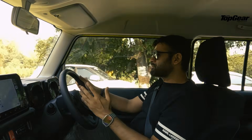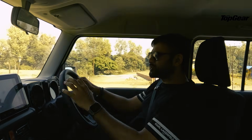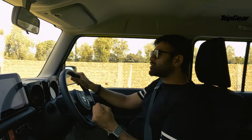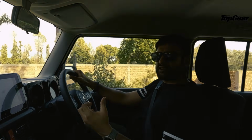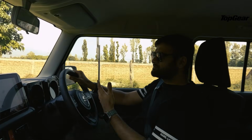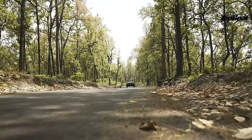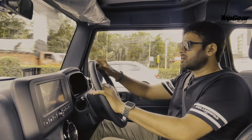Also, because of the narrow frame, bigger people sitting here would be touching shoulders with me. When you are reversing, the steering also hardens up, so you don't get that very easy feeling. You have to really flex your biceps when you're doing that. That's something you have to get used to. Apart from that, driving-wise, no complaints. It pulls along very well, and everything goes very, very smoothly.